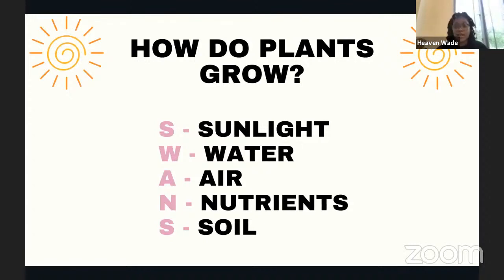These are all the components that are needed to help a plant grow. You need sunlight to hit the plant to make sure that it's growing properly. You need water that can come from rain, or you get a water hose and go water the plants. It needs air. Just like humans need air, plants need air as well. Then it needs nutrients. Nutrients are different for all plants.